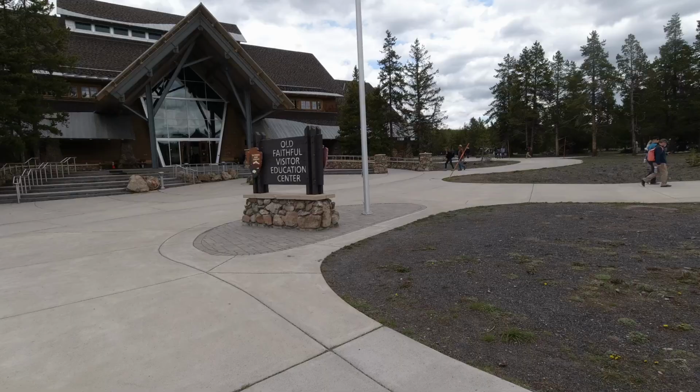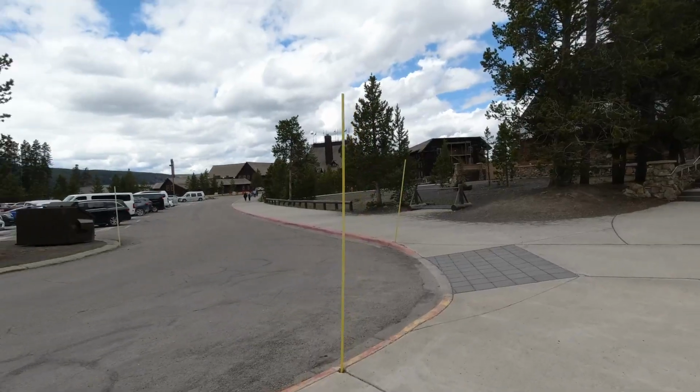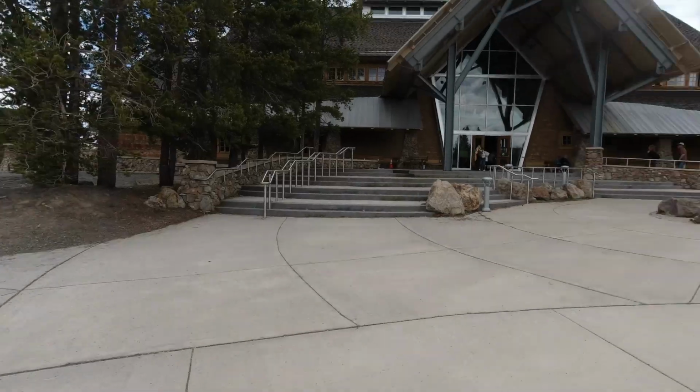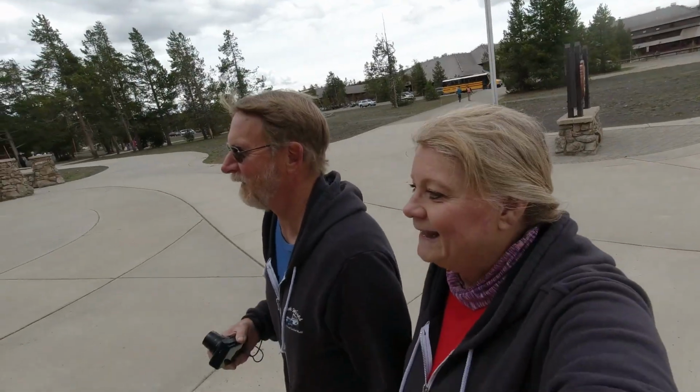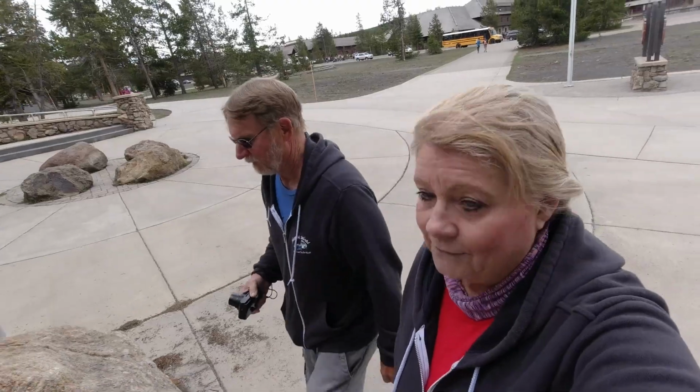That's what I do. So we're at the Old Faithful Visitor Education Center, but in between the lodge and here is the path that takes you to Old Faithful. So we've been told by a stranger. So we're going to go in here and just check it out, see if we can figure out timing, and then we'll take you guys down there.